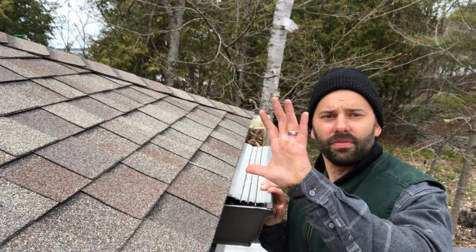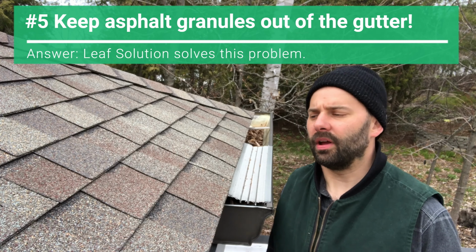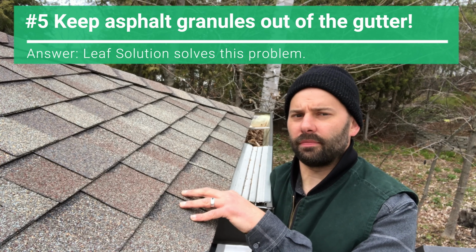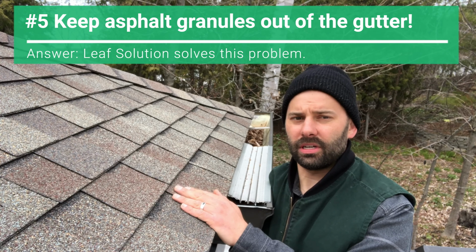Tip number 5. If you do have an asphalt roof, like most homeowners in the United States do, it's important to remember that on average an asphalt shingle loses roughly 10 to 20% of its granules on an annual basis, sometimes less, sometimes more, depending on the outdoor conditions.